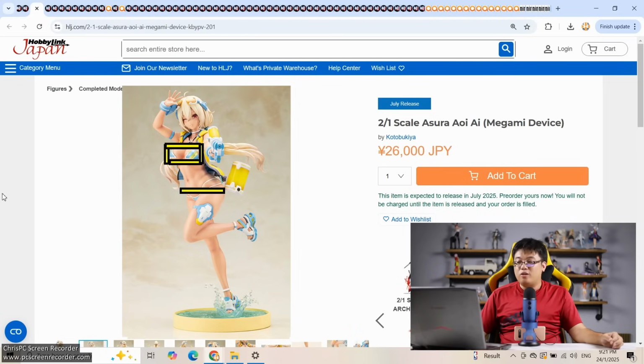Okay, Kotobukiya 2x1 scale Asura Aoi Eye from Megami Device. Yeah, 26k is kind of expensive for what is just a swimsuit figure, right? By Kotobukiya, but probably licensing cost, I think. Yeah, I really like the character design over here. For a bikini figure, for a swimsuit figure, this is really colorful. This is striking. And boy, the sculpt around her waist region is chef's kiss. I love it. Oppai is just the right size as well.